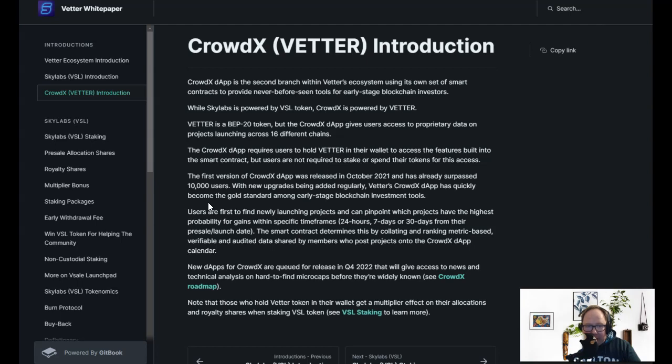Okay, CrowdX Vetter introduction. The CrowdX dApp is the second branch within the Vetter ecosystem, using its own set of smart contracts to provide never-before-seen tools for early-stage blockchain investors. While Skylabs is powered by the VSL token, CrowdX is powered by Vetter. Vetter is a BEP20 token, but the CrowdX dApp gives users access to proprietary data on the projects launching across 16 different chains. The CrowdX dApp requires users to hold Vetter in their wallet to access features built into the smart contract, but users are not required to stake or spend their tokens for this access.